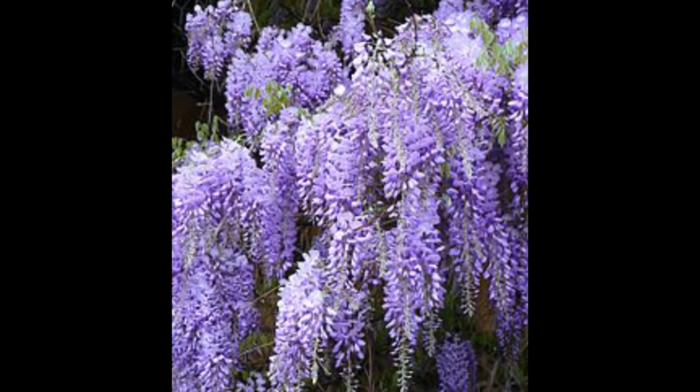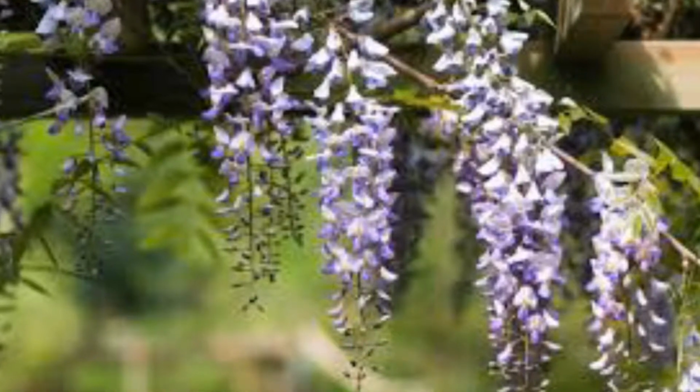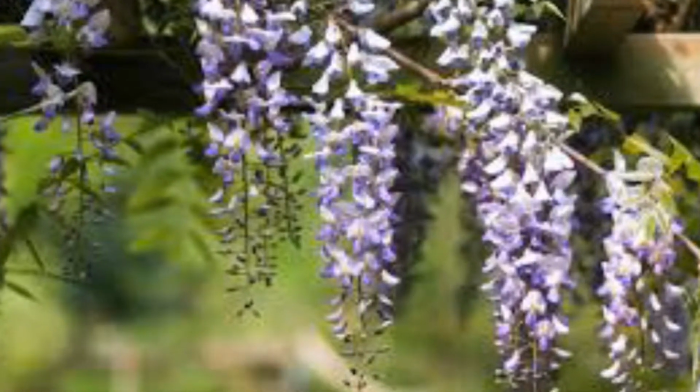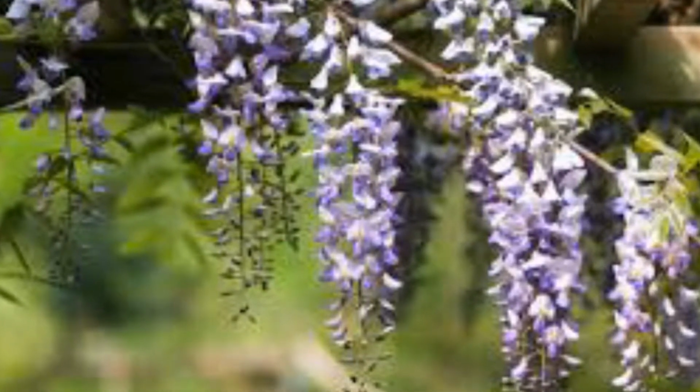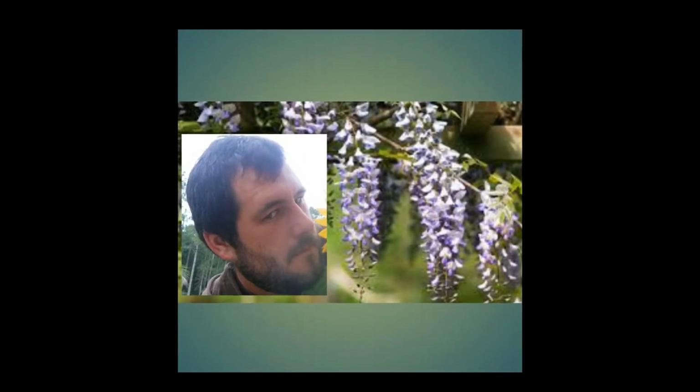Number 8, the wisteria, a flower that contains multiple flowers, also known as an inflorescence. Remember that picture of me with the sunflower at the beginning? I wanted to give everybody something to scale the size of these flowers by, so I'll just crop my head out of here and paste it next to the side of each flower.